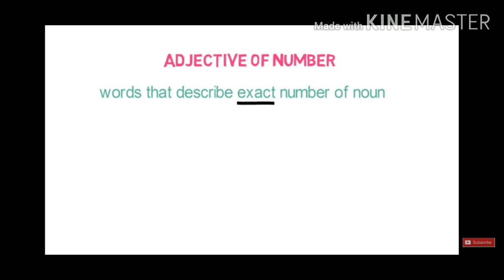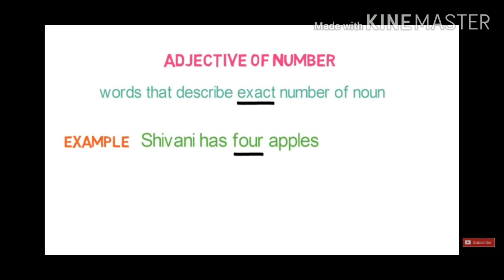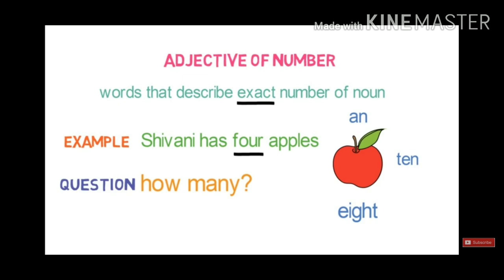The number means the word which describes the exact number of noun. That is adjective of number. Next example, Shivani has 4 apples. Here, 4 is an exact number, isn't it? If I ask you how much apple, you will say 4. Or you may say any number like an apple, 10 apples, 8 apples. All these are exact number of noun, isn't it? So these are adjective of number.